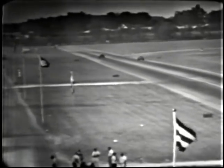A red light is on. A red light is on in the far lane, and even though Nolly Simpson appears to win this one, he's going to be disqualified. So Charlie Smith, here's the camera, will win the trophy in the A altered competition. A tough break for Simpson, and Smith wins it with an elapsed time of 10.11, 140 miles an hour.